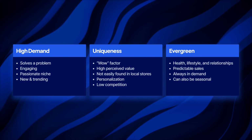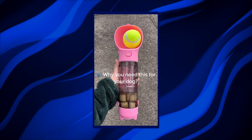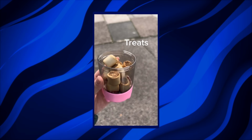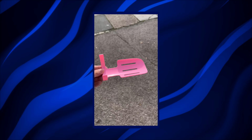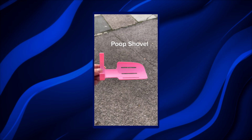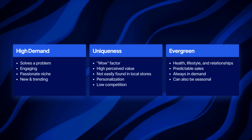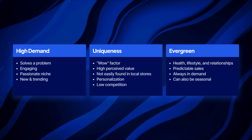And now, moving to the last point: evergreen products. These are products that have consistent demand over time, regardless of seasonal fluctuations. Think about products related to health, lifestyle, and relationships, which tend to maintain a steady level of interest and sales. While seasonal products can also be profitable during specific periods, having a mix of evergreen products ensures a stable revenue stream throughout the year.